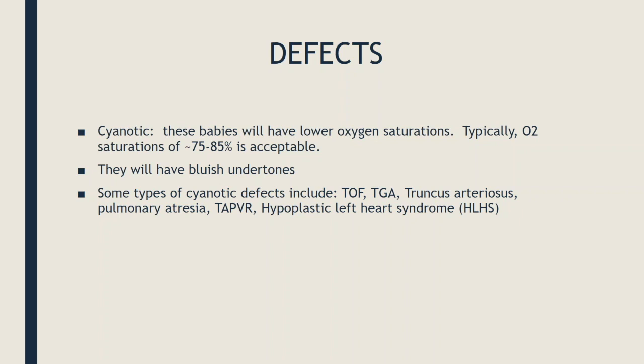lips. I know of a little one, she's about 2 now, and her lips kind of always look like she's wearing that vamp lip color. And you may see it around their eyes too. You'll see just kind of this dusky undertone. Some of the cyanotic defects include tetralogy of Fallot, transposition of the great arteries, truncus arteriosus, pulmonary atresia, total anomalous pulmonary venous return, and hypoplastic left heart syndrome.